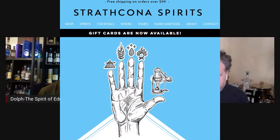And here's what they look like online as well. So check them out online. It's fantastic. So, they do describe this as a frontier style Canadian wheat whiskey.